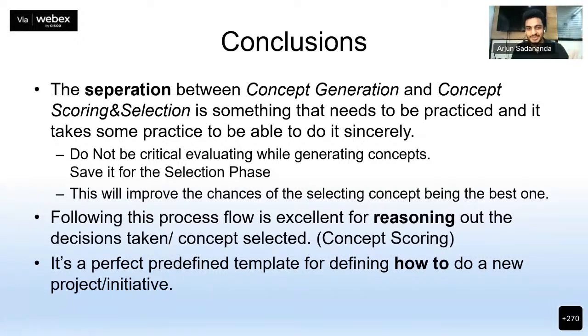So, conclusions. I think I've stressed the conclusions enough. All of you by now hopefully have understood these points clearly, that there is a separation between concept generation and selection. We spent a lot of time talking about it. We spoke about how the scoring is done. All the critical evaluation should not happen during generation of concepts. It should be saved for the selection phase. No critical evaluation while generating, right? This will improve the chance of selecting the best concept. Otherwise we'll directly eliminate something that actually would have been the winner later, if you did it more systematically.